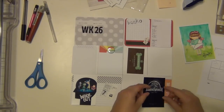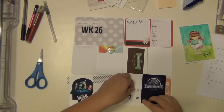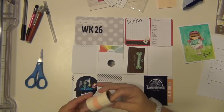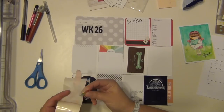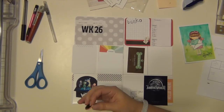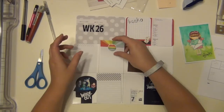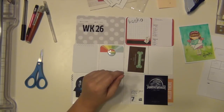And on the bottom here, Josh took Kaylin to go see Inside Out that week, and then a few days later I snuck out and went and saw Jurassic World by myself, and that was so much fun. It was a really, really good movie. So I just printed out the two movie posters for those, and I will journal about them there.